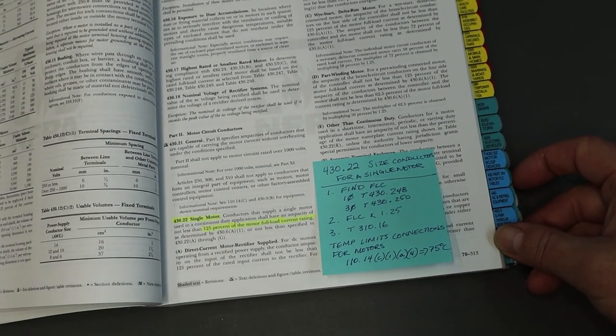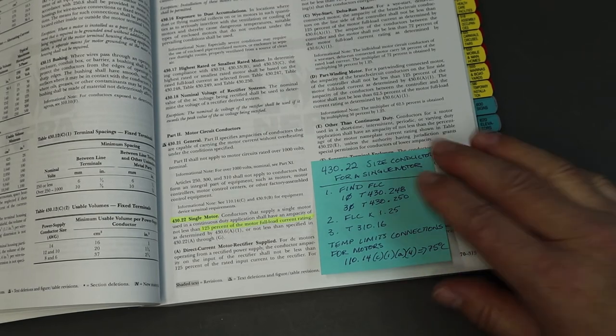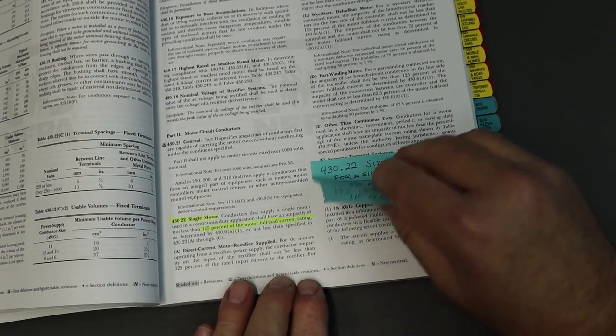And then underneath, you can also make yourself a note about the temperature limitations that you find in 110.14, or perhaps where to find the conductor sizes themselves, 310.16. Right, and that completes the picture. While you're studying, it's useful to have that note there. Just be sure to remove these notes before you test.